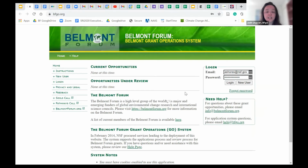So we want to make sure that when you're putting in personal information related to your projects, your privacy is protected. So you do have to create a login. You will also see if there are any opportunities. If you take a look at the home and the left navigation bar, you can see any possible polls that are open at the time. These will take you back to belmontforum.org, so we will not click on them. But you will see the information related.